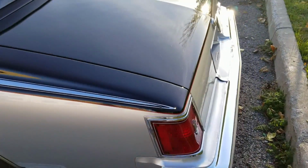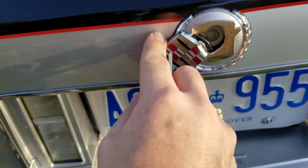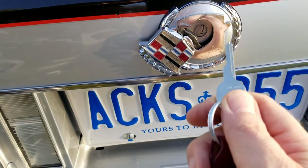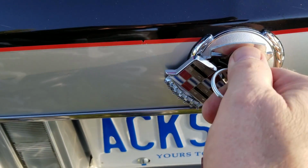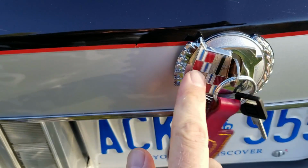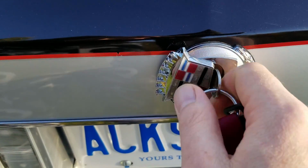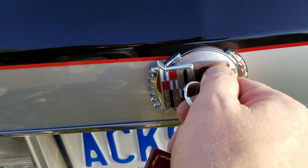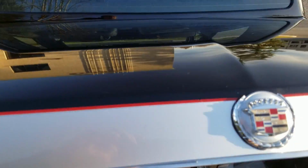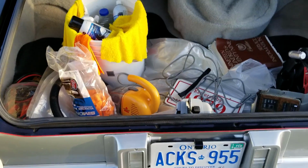Now, for the trunk, most Cadillacs of this era have these annoying fobs. Now, this is kind of nice. It slides over. And the problem I have with all of these is you put the key in, and as soon as you turn it, it unlocks this thing. It always jams shut on you, which drives me insane. Like, every time. So then you have to sort of pull the key out. It's like it almost works really good, but not quite.